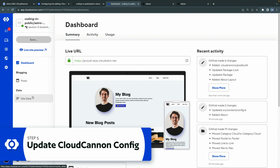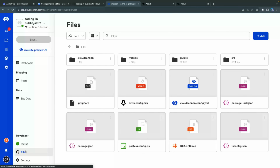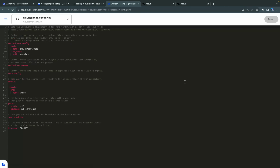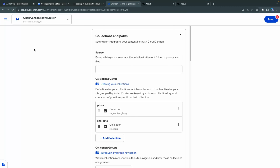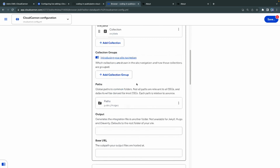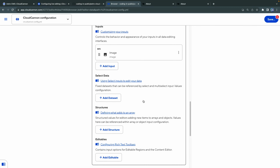Now, I mentioned in the last section that there's a new way to interact with that configuration file. In fact, if I come over here to Files and CloudCannon config right here, this was the old way. As of today, the day that this video publishes, you can now come in here and choose Data Editor. Now, here's the really cool thing here. You don't have to remember all the different options you have available to you. It'll just walk you through different things you might want to add. So like, here's that image, like I mentioned earlier, that we added to say, hey, whenever I have an SRC input, go ahead and make that an image type.